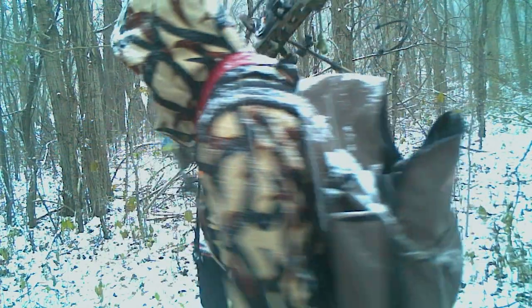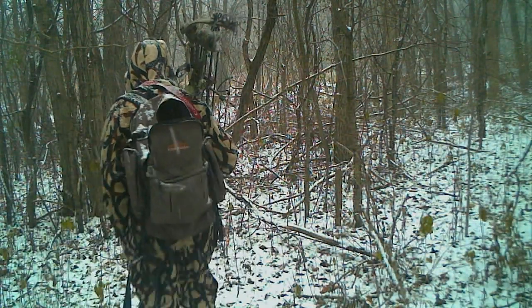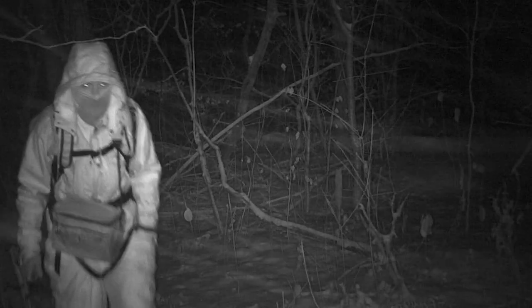So this is me going out hunting and then this is me coming back. You think I had a good time hunting out there in the snow? Do you know what I forgot on this hunt? That looks so creepy. I forgot my gloves. My hands are frozen from that hunt. Look at all the snow. I forgot my mitts.